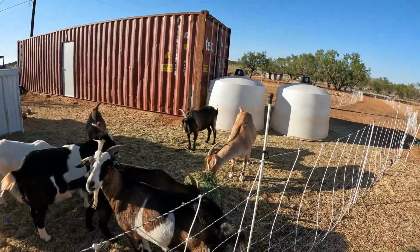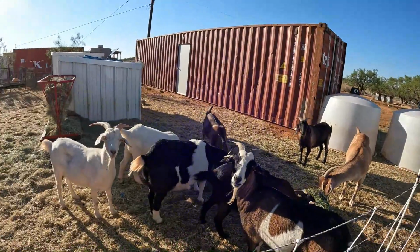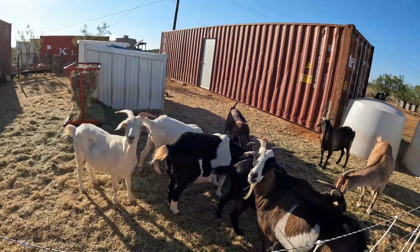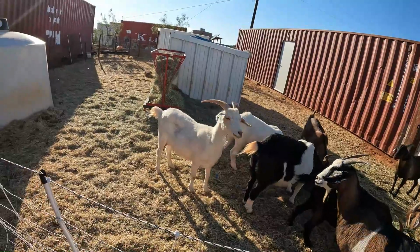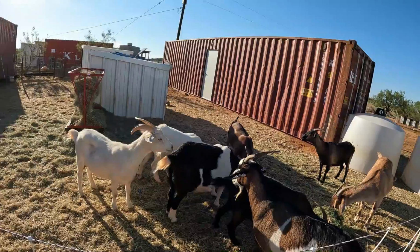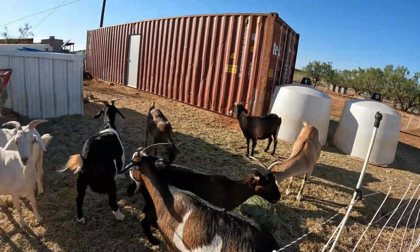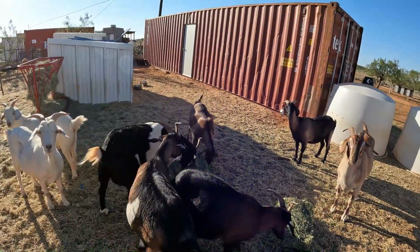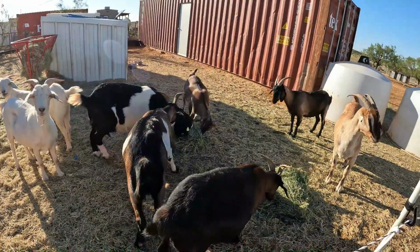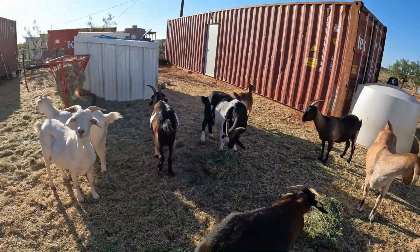Everybody else is about a good weight. Hip bones aren't sticking out too much, and the two of the darker ones, they're a little smaller, but their girls are still nursing on them every once in a while. So you can see they're all in pretty good shape, except being ugly to each other. But everybody's pretty healthy, I think, overall.